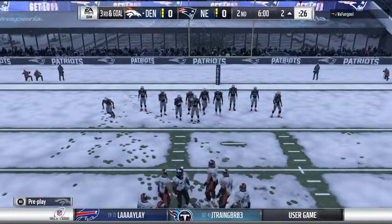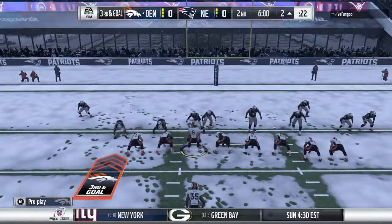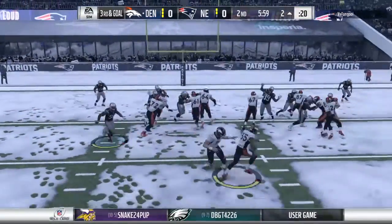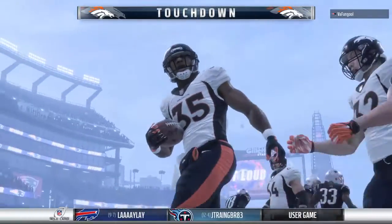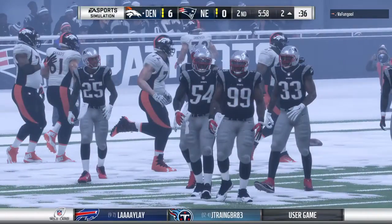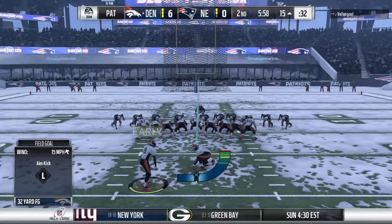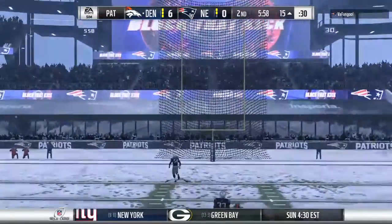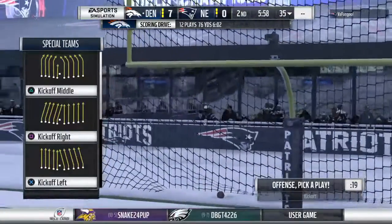This opening drive has taken them to the 2, but now they come up on a 3rd and goal. Hurry up, here we go. Green 39. Here's a run with Mixon, and he will take it in for a Bronco touchdown. A great effort there, taking it in from 2 yards out, and the Broncos take it all the way down the field and score on the opening drive. And he's got it, 7-0 Broncos.